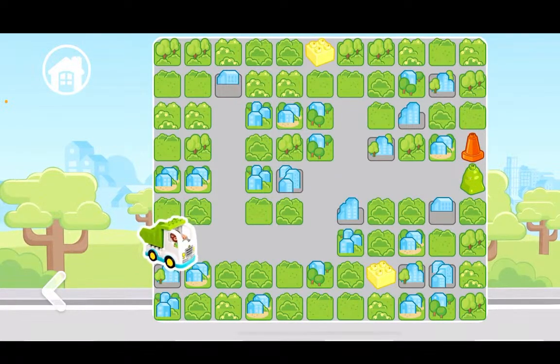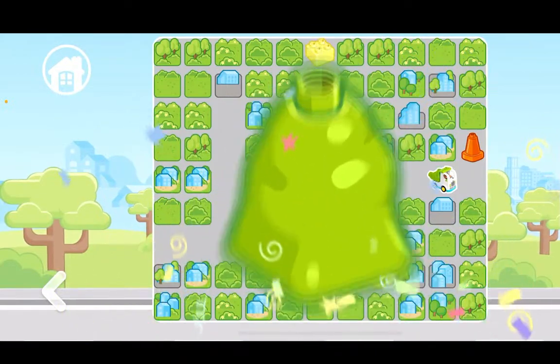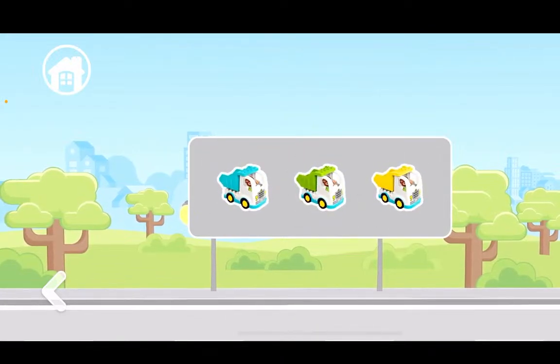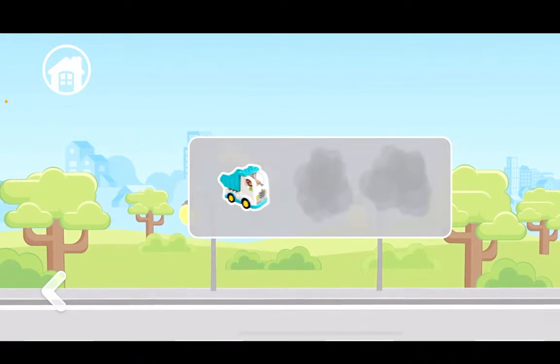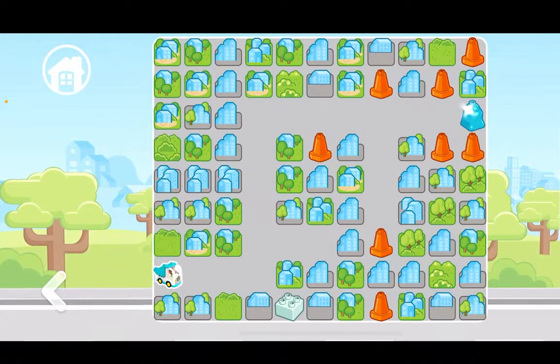Now we need to find the green garbage. We need to go right. Then we need to go up. And then one more right. Everything is good. And now I want to take the machine with the blue cabin. And now we need to take a blue garbage. Okay, we need to go right, up, and one more right.